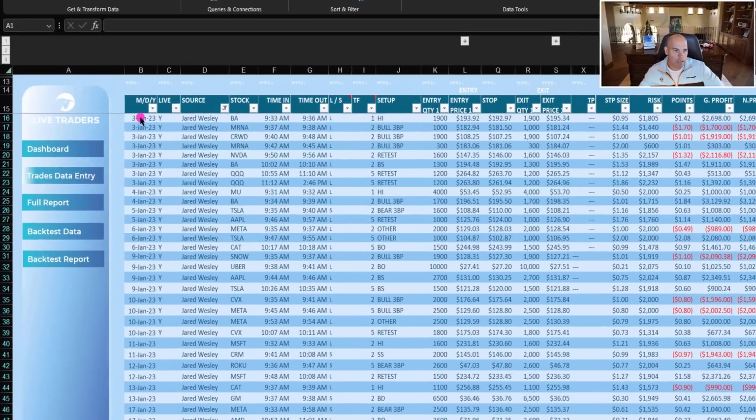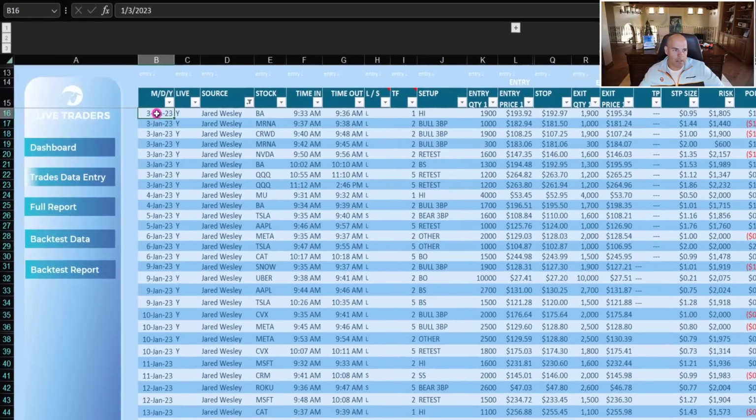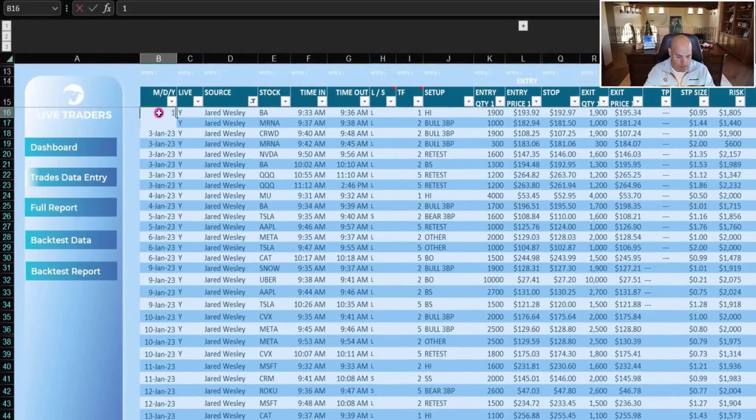You're just going to type it in there, right? If I go into this box, I'm literally just going to type 1/6/23, boom. Now that becomes January 6th, right? I'll do it again, 1/3/23, hit enter, and it's January 23rd, right? That's pretty straightforward. This live box, I meant to take this out of here, but it got left in there.